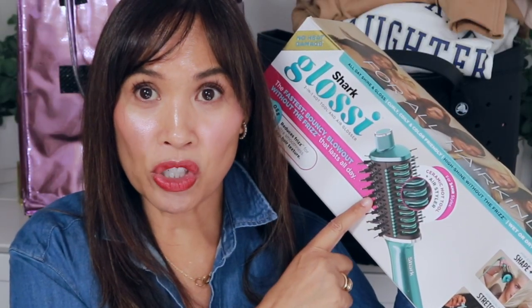I have the Dyson Airwrap. I have the Air Straight, but I don't have anything that's like this brush kind of product, or ceramic hot tool and air styler. So it says the fastest bouncy blowout without the frizz. That lasts all day. So I have no frizz and this can be used on wet or dry hair. So I used it on damp hair today and I haven't tried it on dry yet, but that's how I got this. I could do everything but my bangs, but you can see how shiny this is.